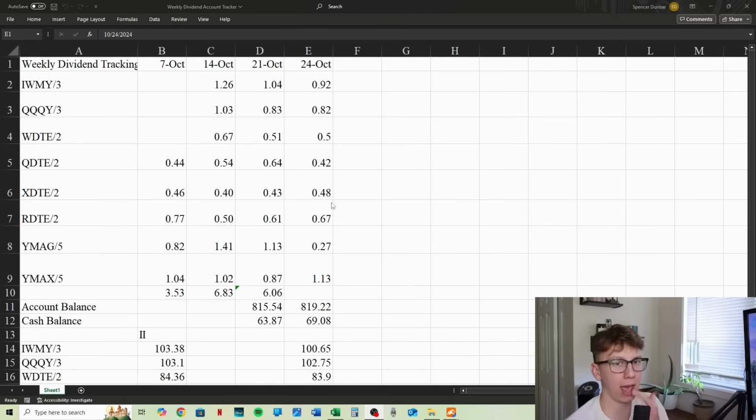We can see that IWMY with 3 shares of that paid me 92 cents. QQQY, 3 shares of that paid me 82 cents. WDTE, 2 shares of that paid me 50 cents.